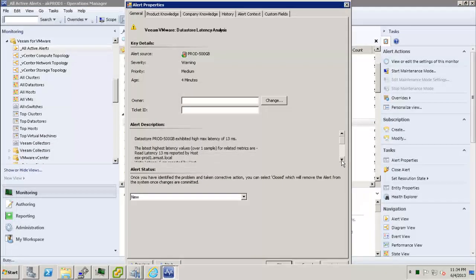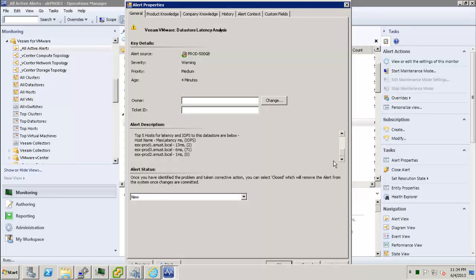Using that map, we leverage the relationships that we have to pull together different metrics. This data store has high latency. That's one metric, that's one monitor. You can get an alert on that. But we actually pull in the read and write latency for the highest hosts, the load in IOPS. We rank the top 5 hosts that are reporting latency to that data store.